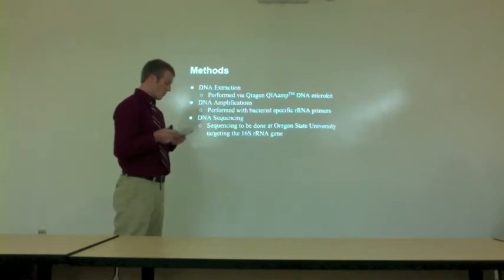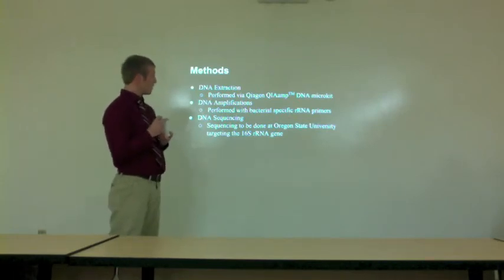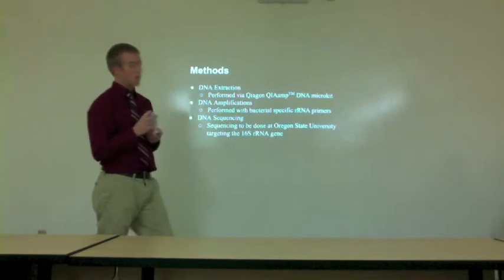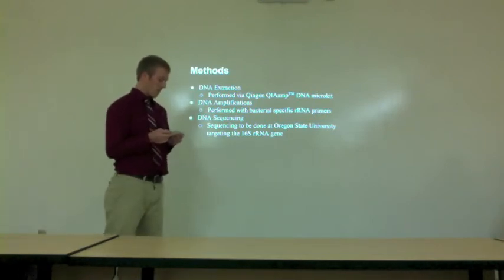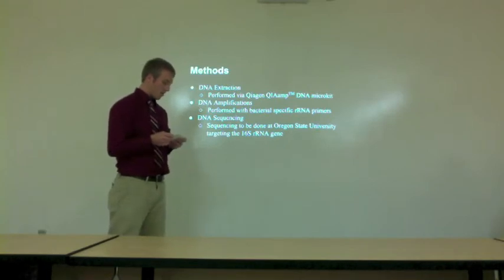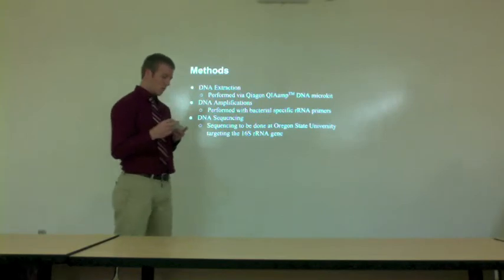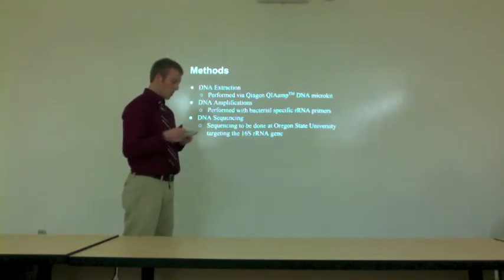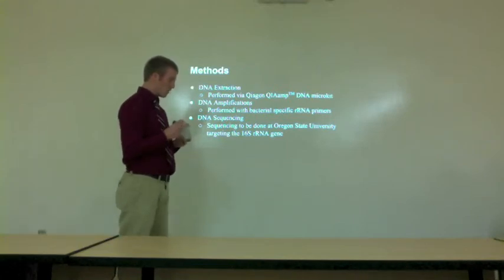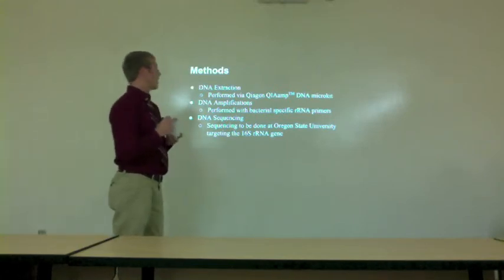And then the amplification. The amplification will be performed by bacterial specific RNA primers, which are the 515F and the 806R primers. Those primers will target the V4 region of the 16S RNA, and then standard PCR will be used to amplify the DNA.